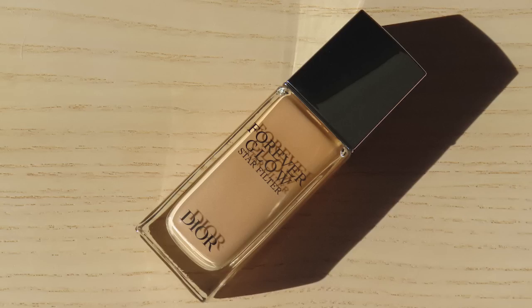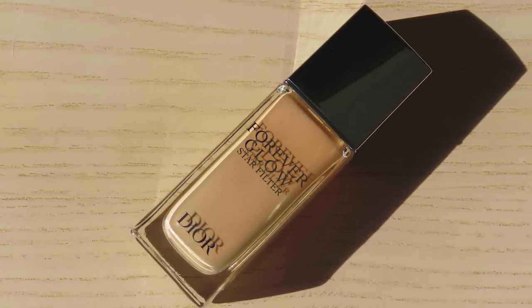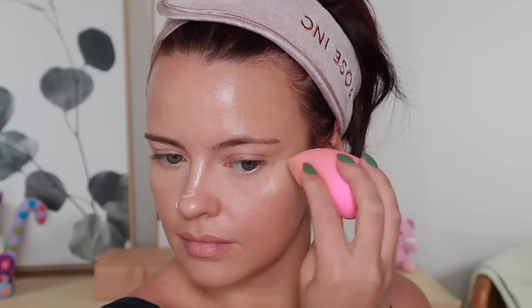Now we've got the Dior Forever Glow Star Filter. This was featured in my top 10 favorite highlights, so I feel like we all know where that's going to go. This is kind of a glow booster situation, so it's really, really nice and sheer, but it's so impactful, and you can mix it in with other products like your foundation or your blushes just to get a fun effect. But this on its own is a showstopper.